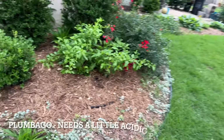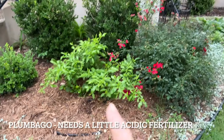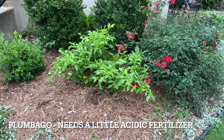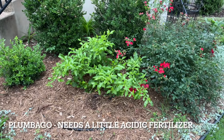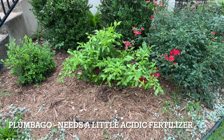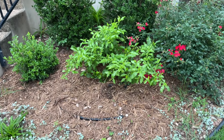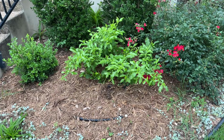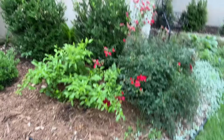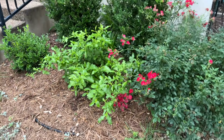And here is my plumbago. Comes back every year, not blooming yet. I'm not sure why. I know plumbago does like a little acid in the soil, so I have fertilized her with an acidified fertilizer. So I'm hoping she will start blooming. I've seen others around town blooming, so I'm trying to encourage her to bloom with those giant purple flower heads.